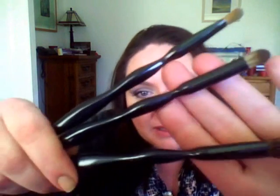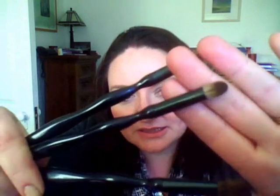Brushes then that I'm mad into at the moment. Again, from Sonia Kashuk. 3 of the Sonia Kashuk brushes that I got sent over. This is a sort of a fluffy blending brush. This is a sort of a round crease brush. This is synthetic. And this one here is my favorite. It's just like a small little shader brush.